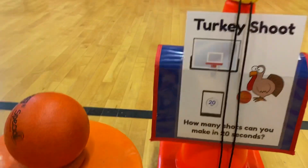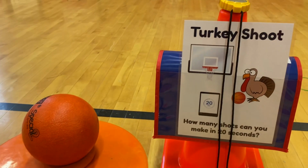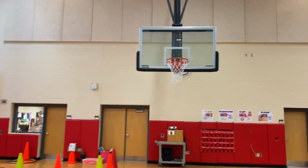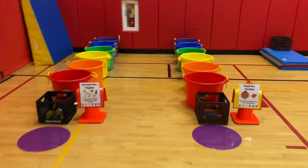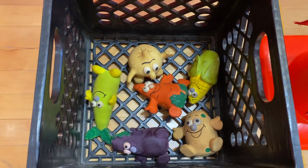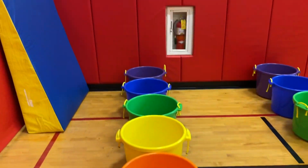Over here, we got the Turkey Shoot. Just a basketball shot. They're gonna see how many they can make in 20 seconds up there at the basketball hoop. A couple tossing activities, harvest the veggies. We've got rubber vegetables in here. They're gonna try and toss those rubber vegetables in each of the buckets.